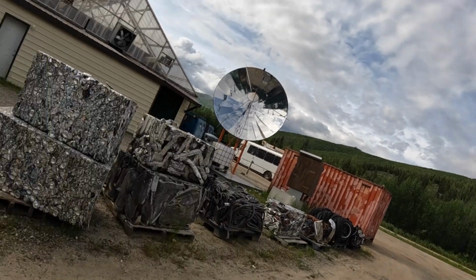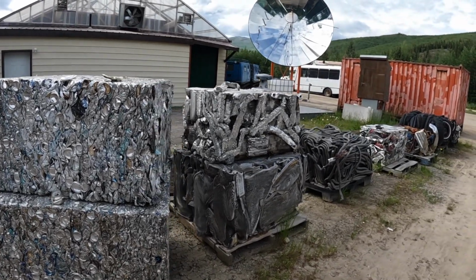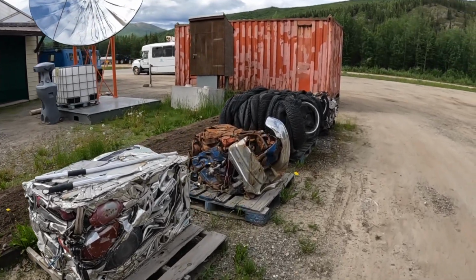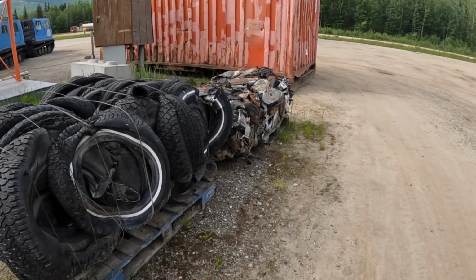Definitely do their own recycling and collect their own scrap. I mean, check this out. We got your copper pipe. We got your aluminum cans. We got your air conditioner aluminum bits. Wiring. More aluminum bits. Metal bits. Tires, more metal. They must have a crusher in here. See, I'd pay money to take a tour of the crusher, but they don't offer that.